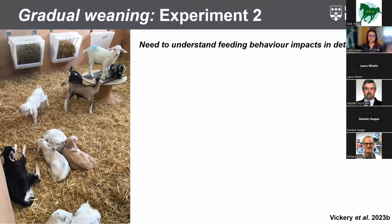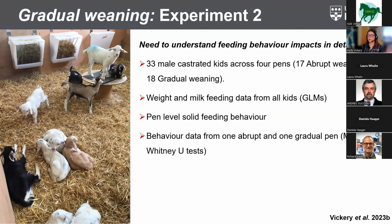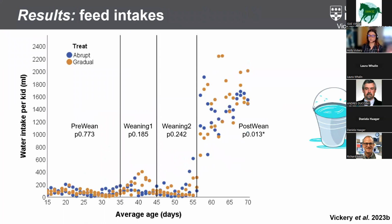So we need to understand that in more detail to get those individual milk intakes. So I had 33 male castrated kids across 4 pens, collected weight and milk feeding data on an individual level from all of them, pen level solid feeding behaviour, and behaviour data from 1 pen of each. So in terms of feed intake, we thought, hey, it was pretty similar between all of them, but actually abruptly weaned kids consumed a bit more throughout. In terms of straw, again, the abruptly weaned kids just consumed more straw the whole time. And water, we actually saw that the gradually weaned kids consumed more post-weaning, which is really important for their rumen development.